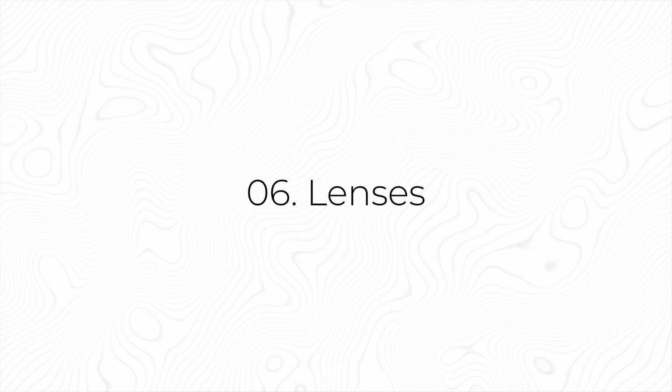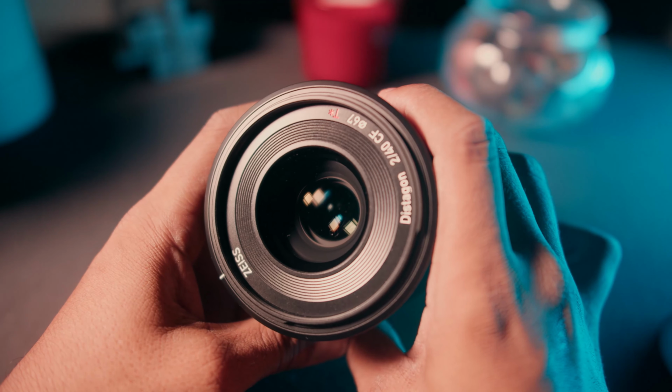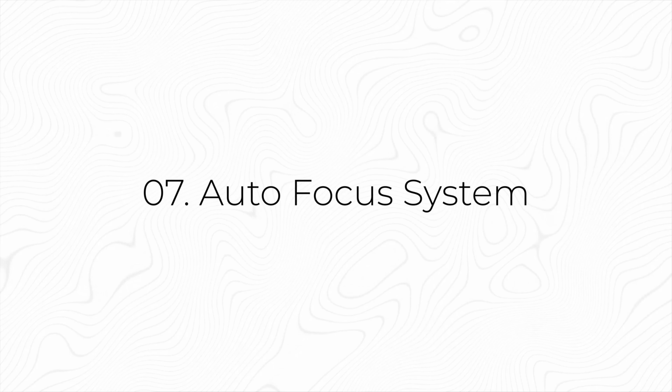Number 6. Lenses. The lens you choose can have a significant impact on your photography. Prime lenses with a fixed focal length like 50mm or 85mm offer sharpness and wide aperture for great low light performance and bokeh. Zoom lenses like 24-70mm or 70-200mm offer versatility and convenience. Consider the lens mount and the ecosystem of lens availability for the camera you choose. For example, Sony's E mount, Canon's RF mount and Nikon's Z mount each have a wide range of lenses to choose from.